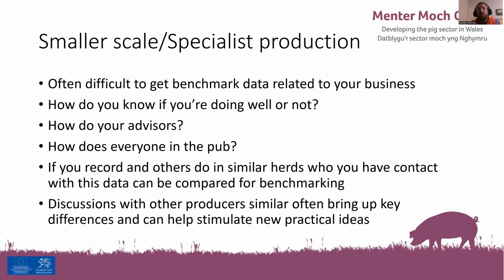The challenge you face as smaller scale producers is, as I said, the benchmarking data that's available through AHDB, the levy board in England, which doesn't cover Wales, but the data is available on their website and is commonly used all over the world. That benchmark doesn't really relate to most of your businesses. I am aware of roughly the average size of the herd in Wales, but the average size of the data set is 948 sows, and the vast majority of those will be white crosses.